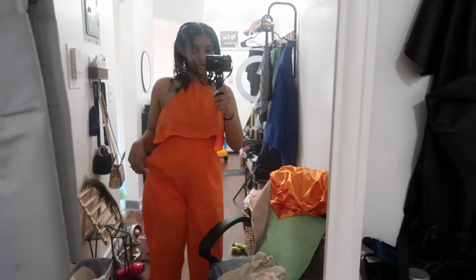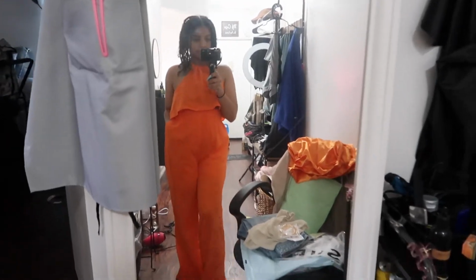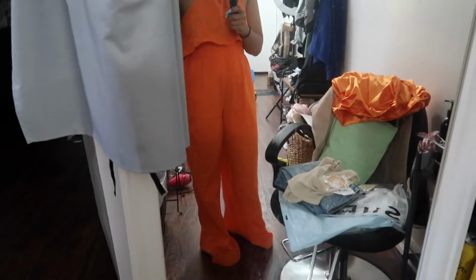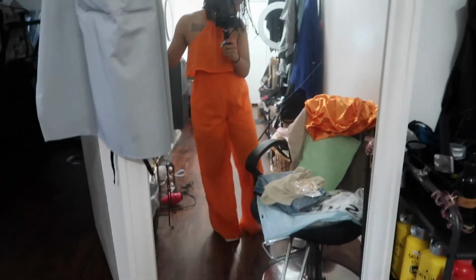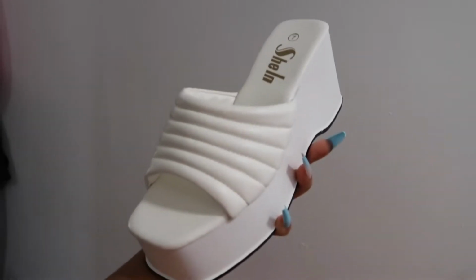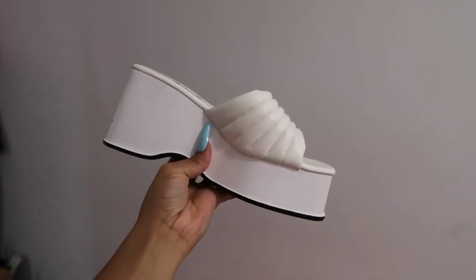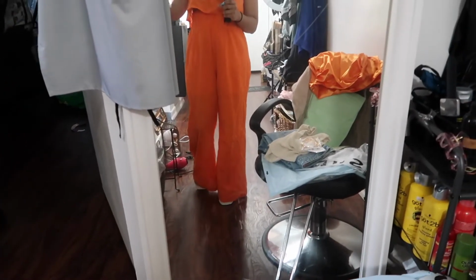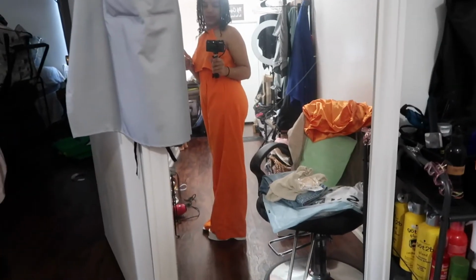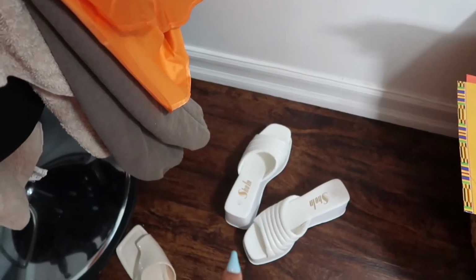Okay, so here's the set. These are the pants. They have pockets. They go really far down because I have them all the way up here. I got these shoes. They're going to be covered anyway, but I don't know if I'm going to wear those or if I'm going to wear these platform shoes that I also got from Shein. This is how they look. It gives me height, so I feel like I should wear these, just because you're still not gonna see the shoe anyway, so I might as well wear something that gives me height so that my pants could stay clean. The problem is, I feel like I'm gonna like these for another outfit, which is this.